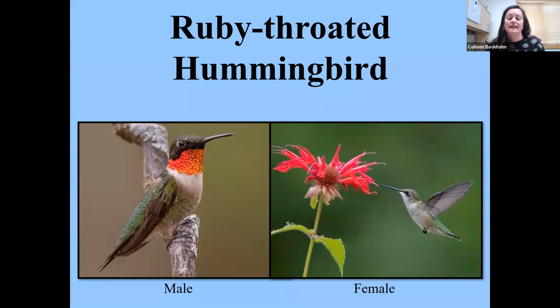So they drink nectar versus most other birds that are eating seeds and insects. What folks don't know, however, is hummingbirds do eat a really high amount of insects and even spiders. So they do get a lot of protein source as well, but they do love their sugar water, whether it's coming out of flowers or our feeders.